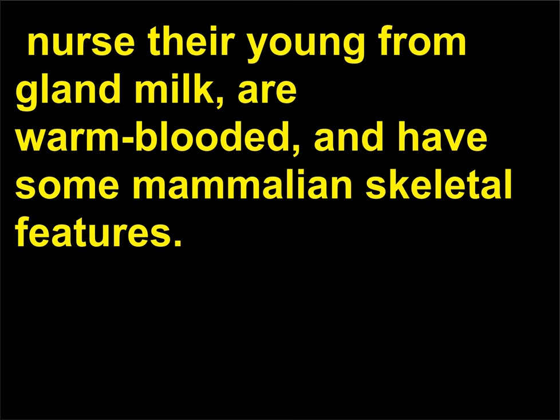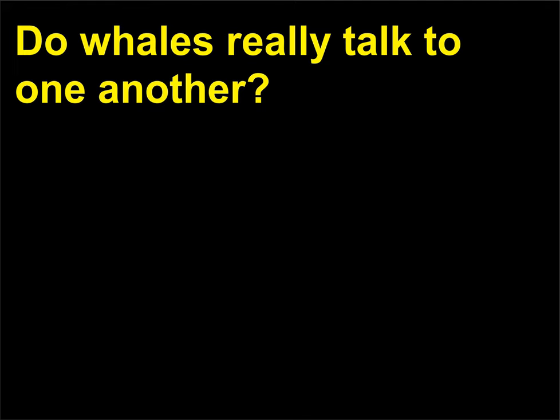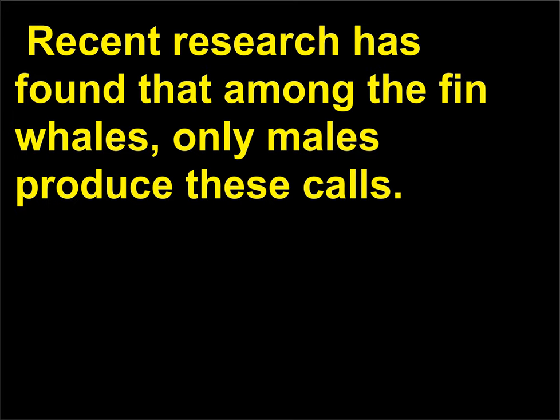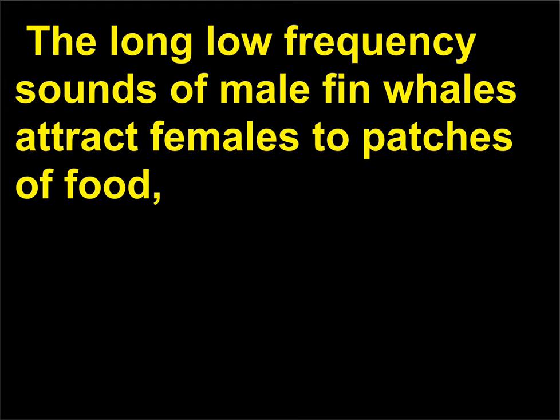Do whales really talk to one another? Whales produce low-frequency sounds that allow them to communicate across long distances. Recent research has found that among the fin whales, only males produce these calls. The long low-frequency sounds of male fin whales attract females to patches of food, where mating can then occur.